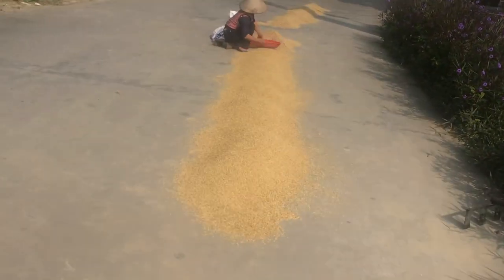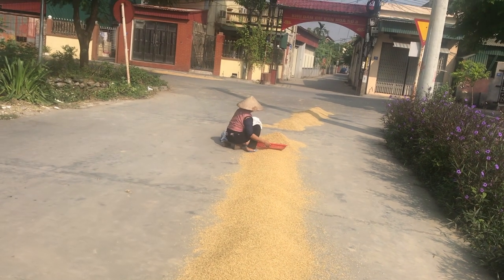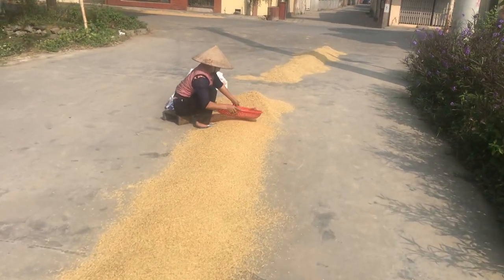And everybody here is so friendly, like even in our street. I'm a foreigner and that, but everybody's really friendly. They all invite you for tea, they all invite you to see things. And see, this lady here is sifting the rice to sift out the chaff. Right. So I'll just show you that.